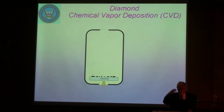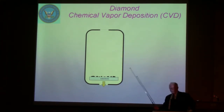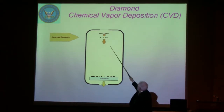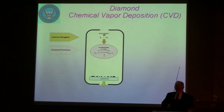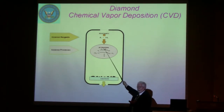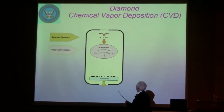So let me sort of give you the overall picture of CVD again, sort of summarize some of these things. We have a container, a reactor, stainless steel walls or glass walls. Into this reactor, we're going to feed gases. In this case, it's hydrogen and methane. These reactants are going to go through a region in which chemical reactions are going to start from either the hot filament, or now more typically we use plasmas or combustion flames to start these reactions.